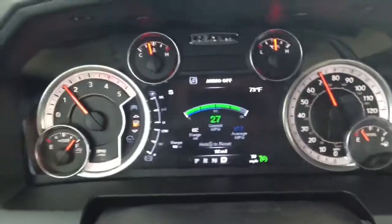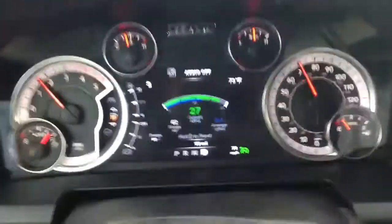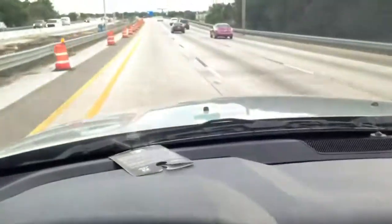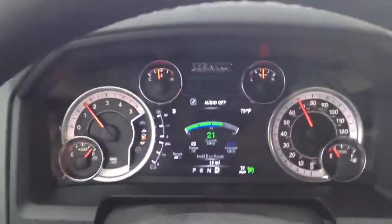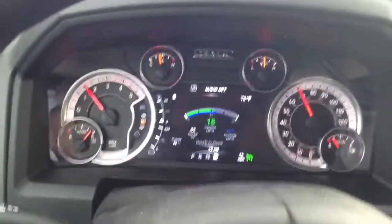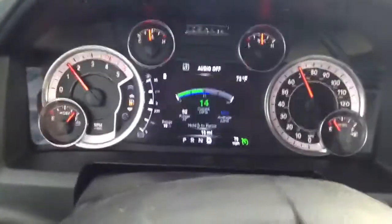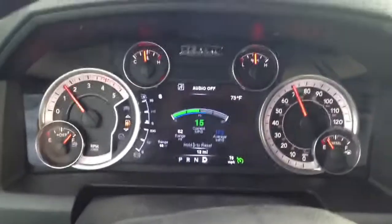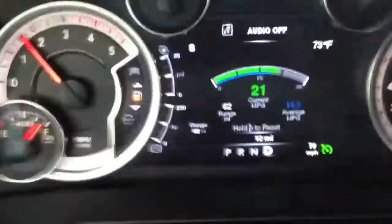Now we're on the flat. Just cruising with the cruise. Right now, it's averaging 18.5 miles per gallon. There's your average.